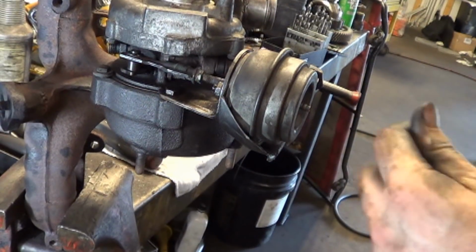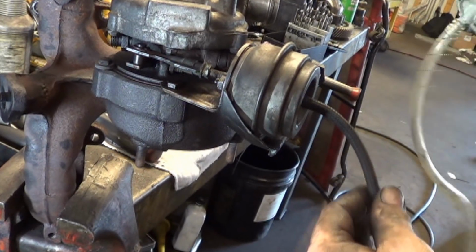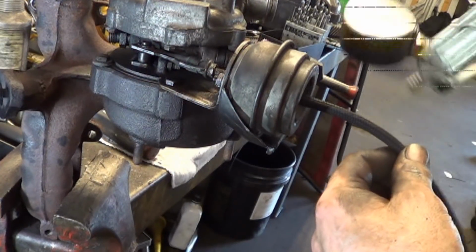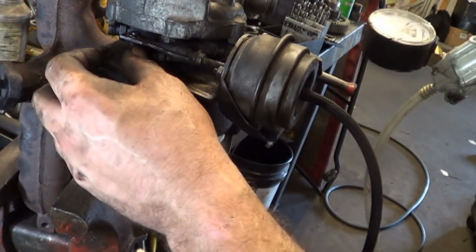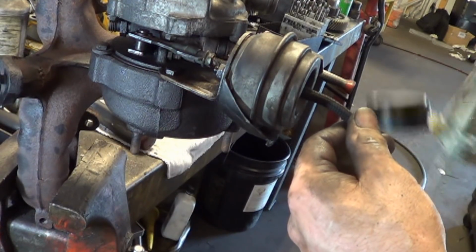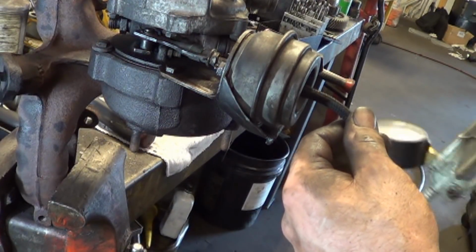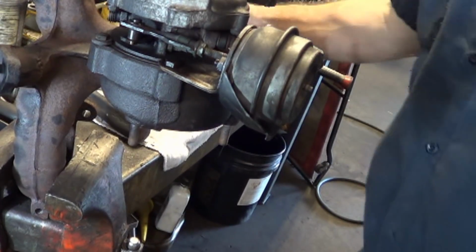And after you get it reassembled, you want to verify that it moves correctly. And so I'm pumping it up with a hand pump, and you see there it moves all the way to the stop, moves all the way back. That should give us good working boost, no overboost, and no trouble code.